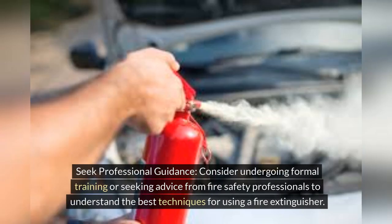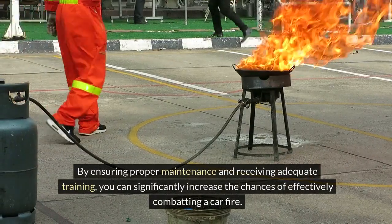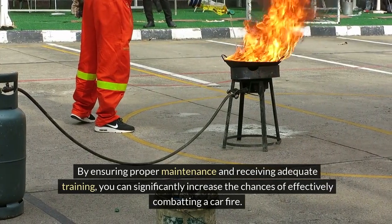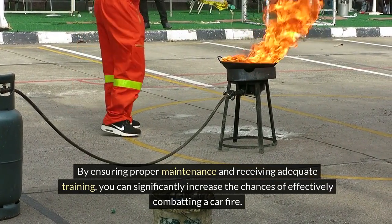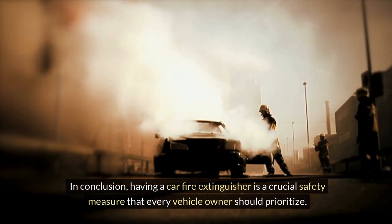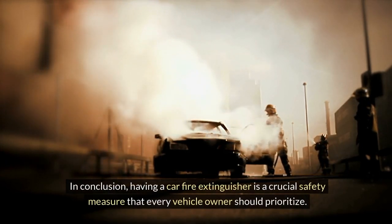Seek professional guidance. Consider undergoing formal training or seeking advice from fire safety professionals to understand the best techniques for using a fire extinguisher. By ensuring proper maintenance and receiving adequate training, you can significantly increase the chances of effectively combating a car fire.